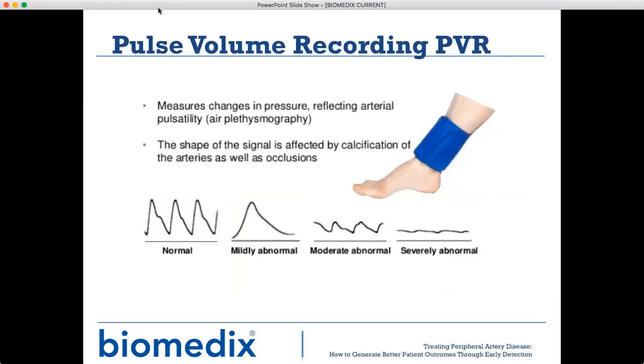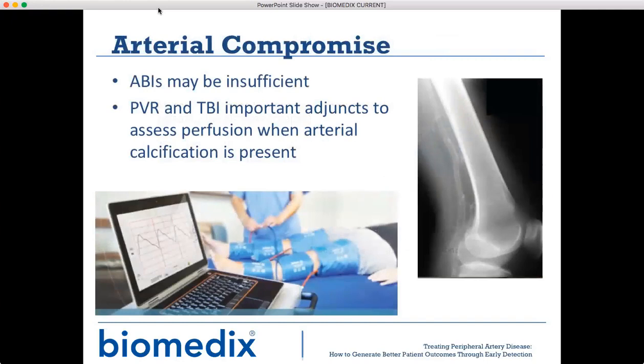Now, there are a number of different factors that can affect the accuracy of PVRs, but this is a very valuable tool with a test that's easy to perform that can add to just a simple physical examination. One of the things I like to do to make it a very simple, fast test is just do the PVRs at the ankle level with a simple cuff. Your medical assistants can do this. That'll give you a quick guide. If you see an abnormality, a more formal test can be performed. So remember, ABIs may be insufficient. PVRs, and typically toe pressure indexes, can be important adjuncts to assess perfusion.